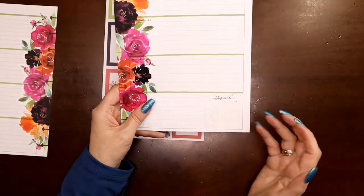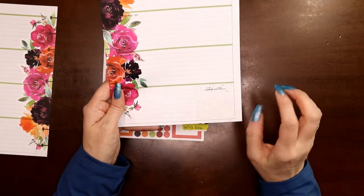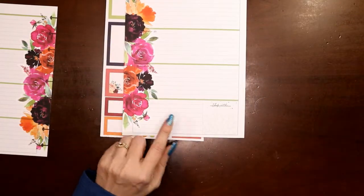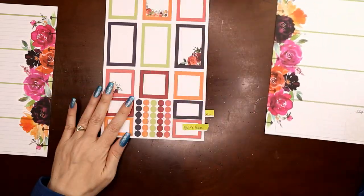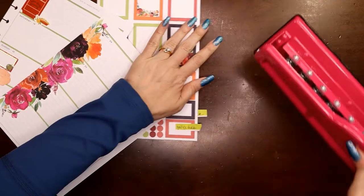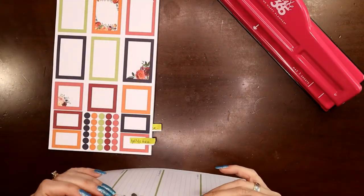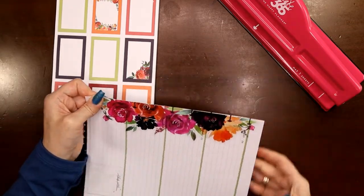I usually cover this up, but I think I can just write one big word. Like I like to use my super fat brush pen and write one big word, maybe fall or autumn or something, down there. And then let me go ahead and grab my punch and punch these. Sticky side to help it go in and out of the punch better without getting stuck.